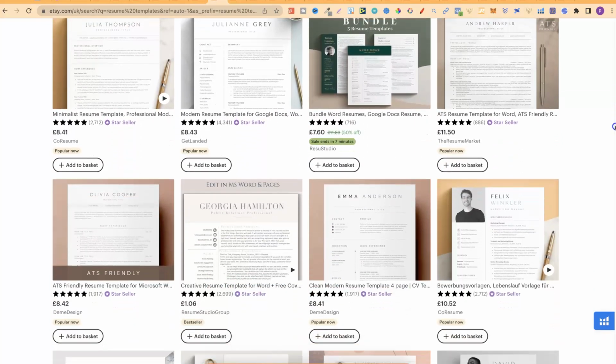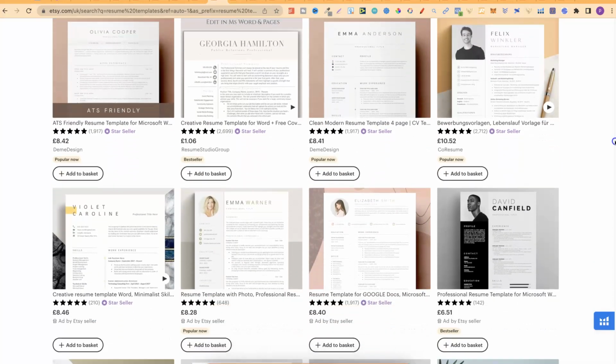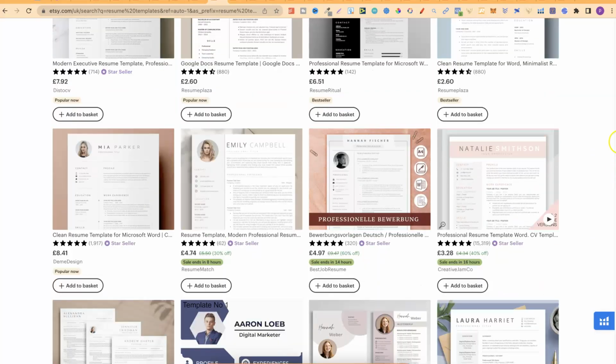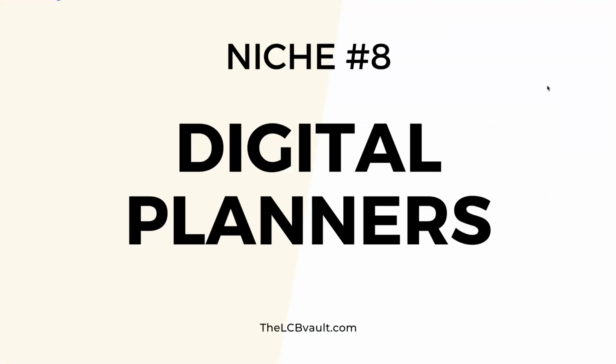You could also do editable templates as well, which makes things so much easier, because then all your customer has to do is go in and modify what's needed for their CV. But come through and check out resume templates. Niche number 8, and that's digital planners.